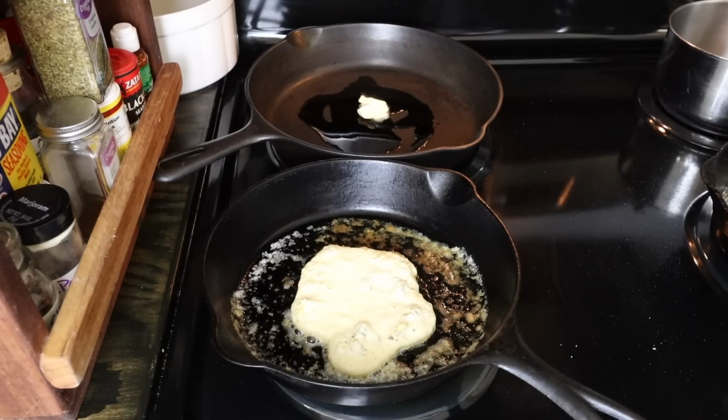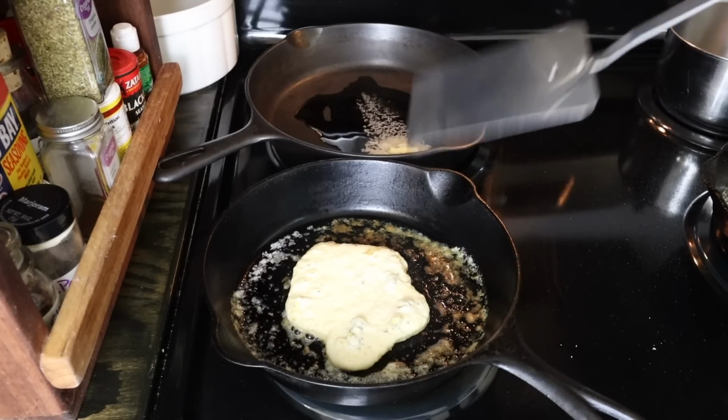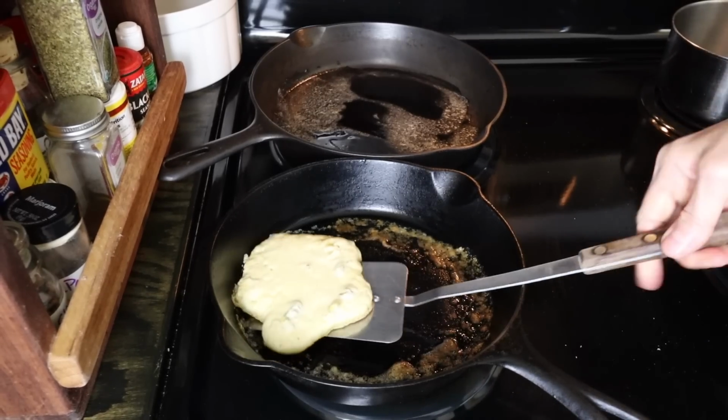This is going to be good, Corie. I'm hungry. It's smelling good in here.